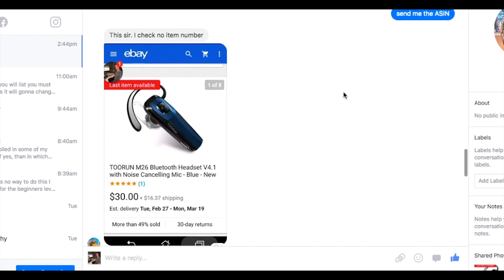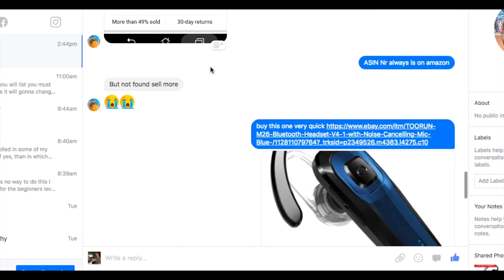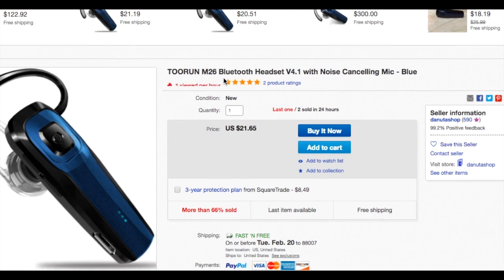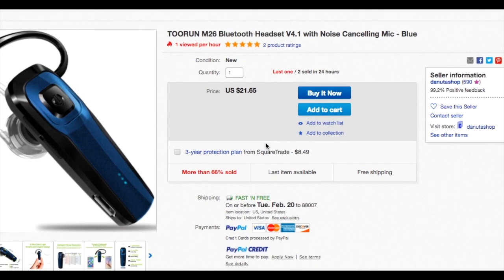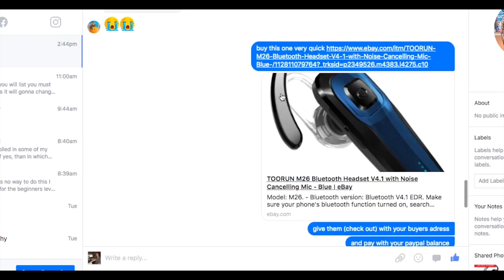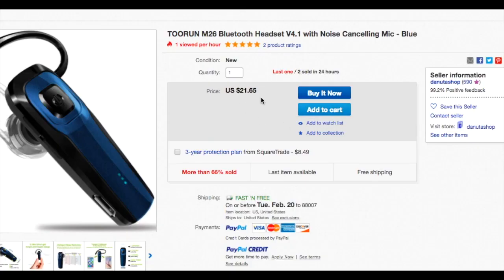Okay, what I do is I copy and paste in eBay. When I copy and paste in eBay, I found this piece here. It says Torun M26 Bluetooth headset with noise cancelling mic, $21.65, fast and free, cheaper even than on Amazon. It's about $10 cheaper than the 30 he said, and now I found it for him for 21.65.